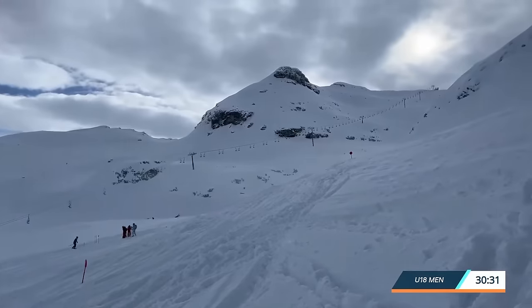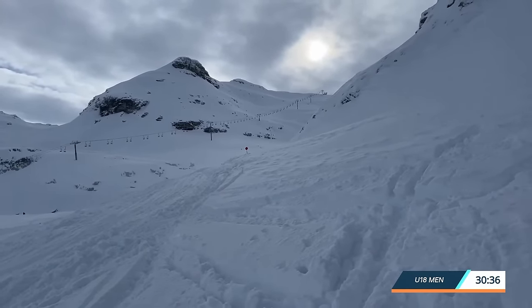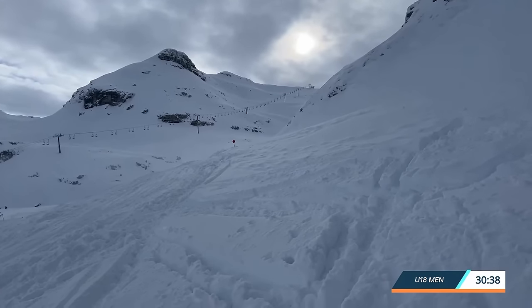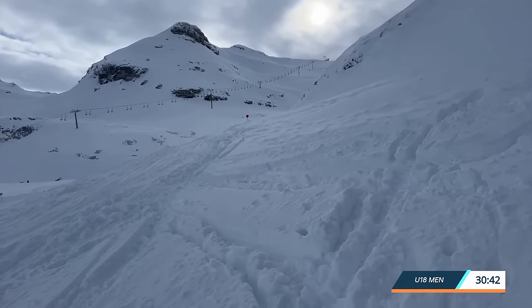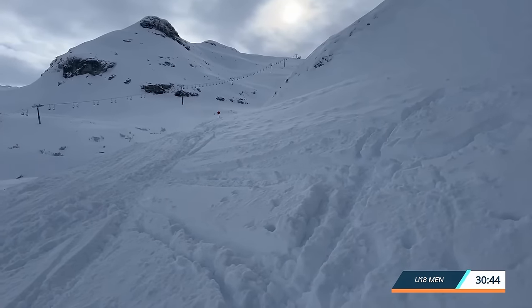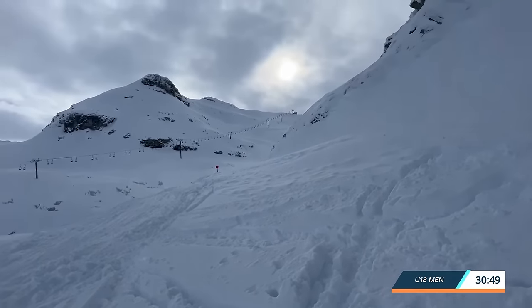It will be interesting during the last uphill to see who will be the first to come up to the finish line, because they are quite close. But I think for the fourth place, you see there is quite a huge gap. So if they are not making any mistakes, they're going to battle for the podium.